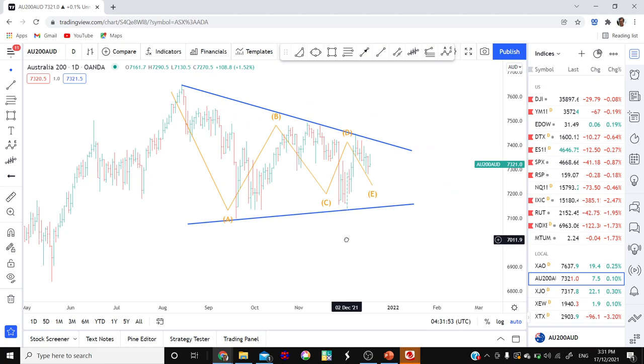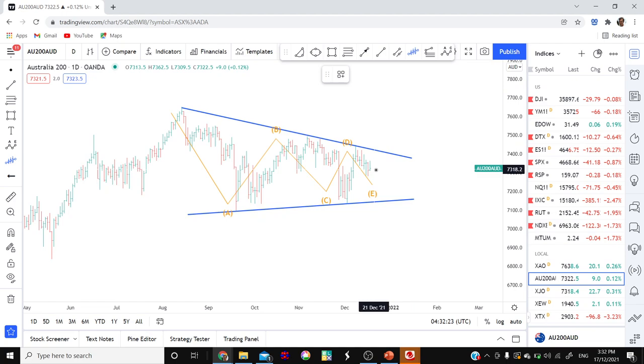So if this was to go to textbook, and lots of things don't go to textbook, that's why there's so much discretion in any form of analysis. And that's why I use the algorithms to make my trading consistent. But look, I still like to try and analyze these patterns. And what you would expect from this pattern is that once this E wave's finished forming, we get a break to the top side, probably get some sort of return move, and then you get the continuation of the rally.